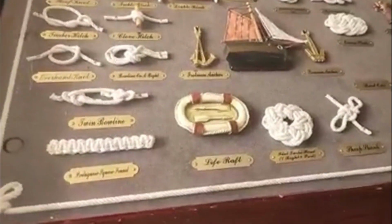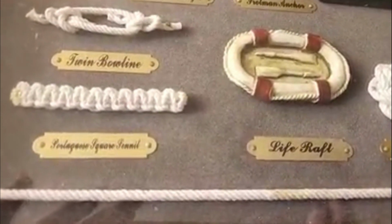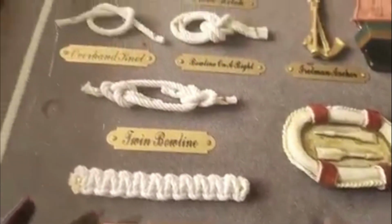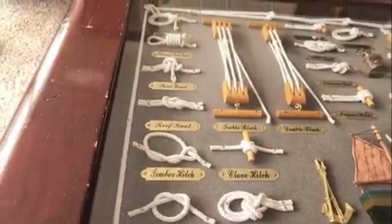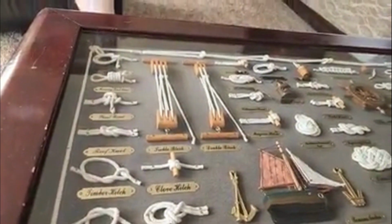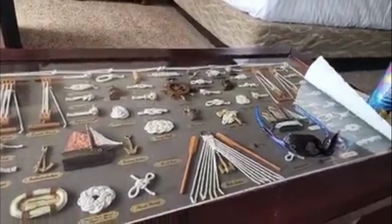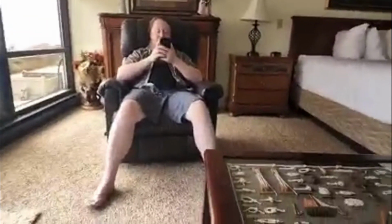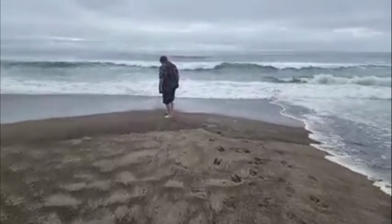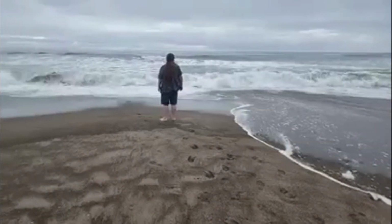These knots are really cool. It's weird that there's so many different types of knots. Bye bye.